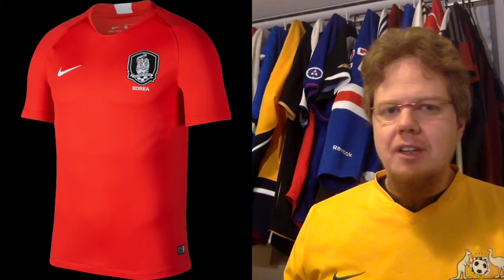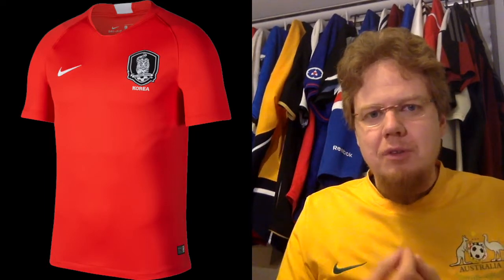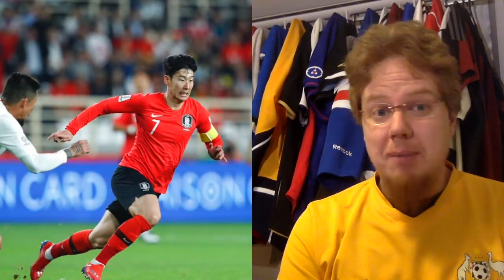But this is not the Korea jersey that screams for me, I need to have this one. Put some tiger print on there. Take a hint from India. You could have something, or use anything else. This is probably one of the most nondescript South Korea shirts in a long time. 2014, they had a nice shirt. It was also simple, but they had a little bit more color on there. And then this is worn with navy or black pants.